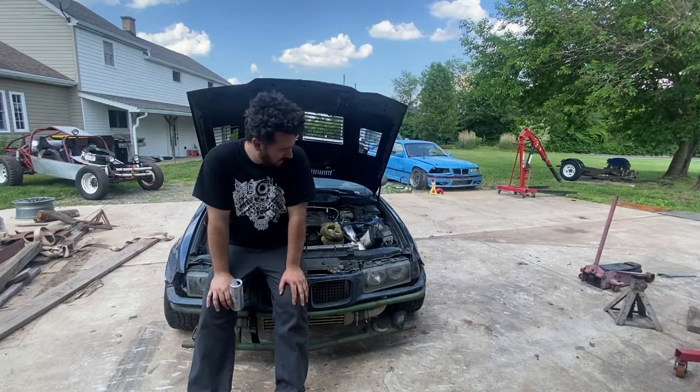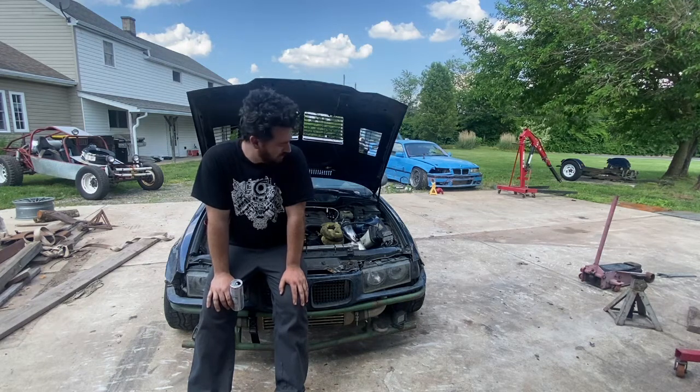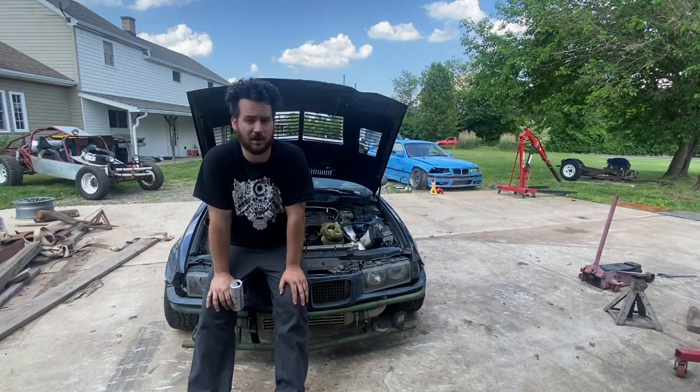So anyway, I'm really skeptical of what's going on here. I don't know if there's just been too many chefs in the kitchen, or there's just a lot of miscommunications, or maybe something changed on the tow up here. Now the code clears.